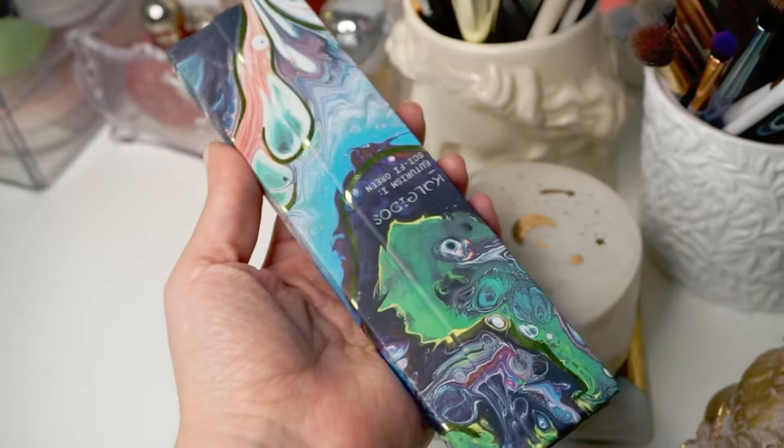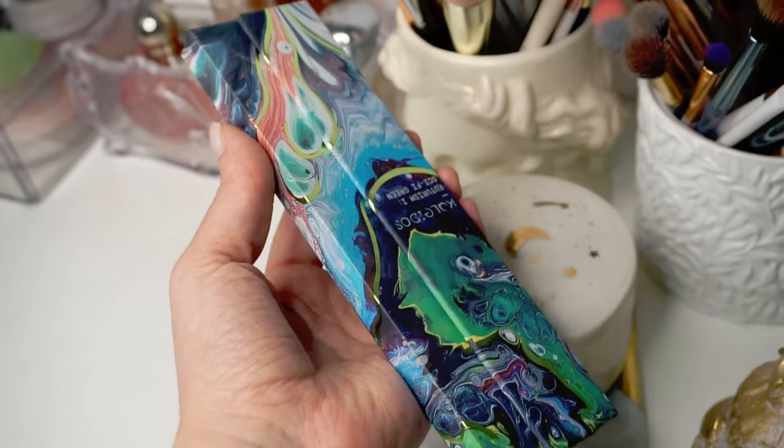The palette that I am choosing for this video is the Kaleidos Futurism 1 Sci-Fi Green palette. This was gifted to me by my beautiful, wonderful friend Melissa. I love it.